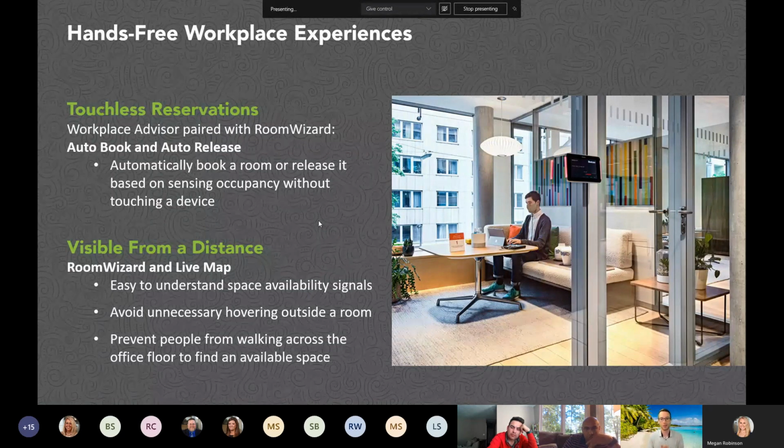And then the last, visible from a distance, talking about Room Wizard and Live Map. This is really just about helping people navigate, right? We know that we're all learning new protocols about how to navigate the office. And these additional visual cues, like Room Wizard signaling bright red or bright green to tell you what's available, and Live Map telling you where you can go to find space, are all just trying to reduce the cognitive burden of going through your daily life.